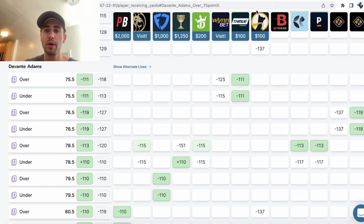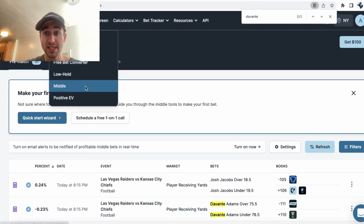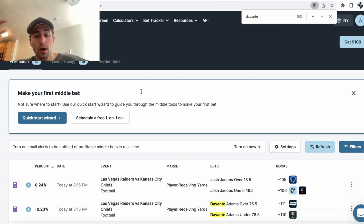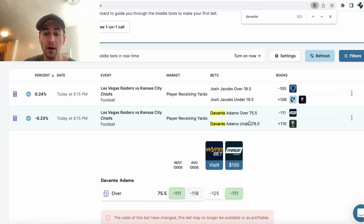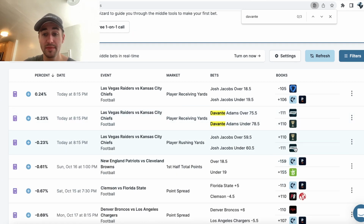So the next play I ended up going with is Devante Adams over 75.5 receiving yards. This is a play from the OddsJam middle tool. I think he had like 120 receiving yards last game. And all a middle bet means is that it shows you where sportsbooks are setting the lines at different levels, right? So maybe you see one sportsbook that has the OU for Devante at 75.5 yards, and then you can see Caesars, they have his line at an OU of 78.5. So there's another middle here.